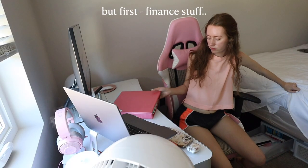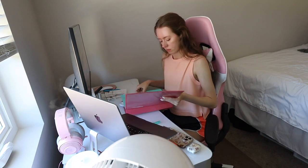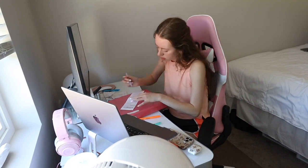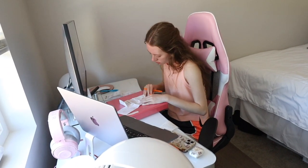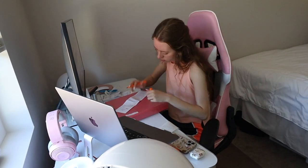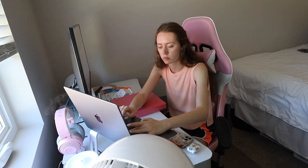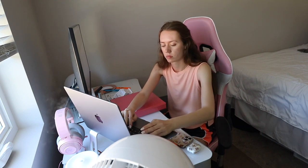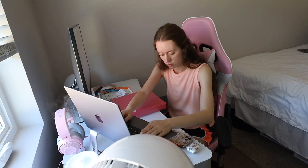Before we get on to the cleaning, the first thing I'm gonna do is my finances. I like to do this every couple weeks on Sundays. So what I'll do is I'll get all of my physical receipts and highlight the dates, and if there's any business expenses involved, I'll highlight those as well and plug it into my Notion sheet. In my Notion, I like to track my business expenses so I can gather it all for the upcoming tax season, as well as record my earnings.